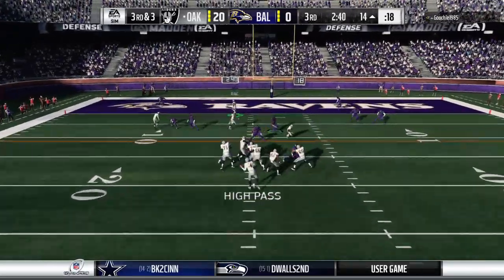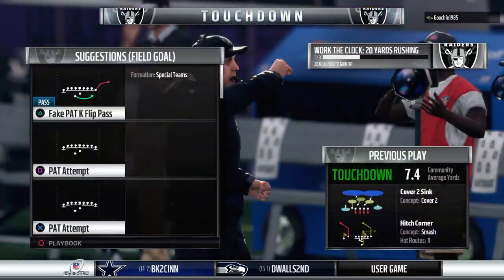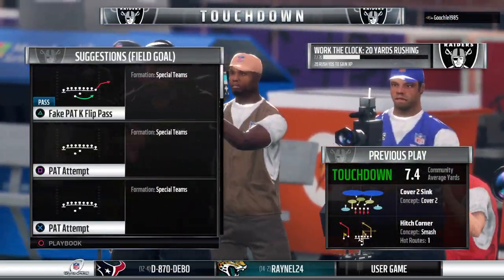Carr going to try and throw on 3rd down. And this is caught. Touchdown, Raiders. A post to the tight end for 6.